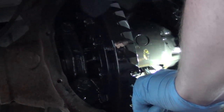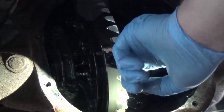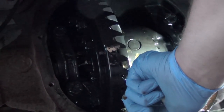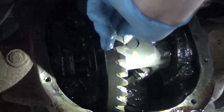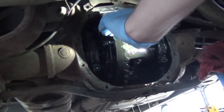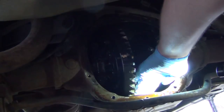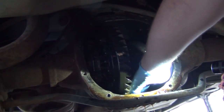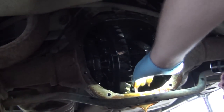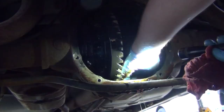There's hardly any wear. It's just the hardening coating. It just wore off, and now you can see the machined surface. Not really machined, but using it, this feels nice, not razor sharp. Got a healthy rear end there. No chunks of metal. There is a lot of goop in there, isn't there?